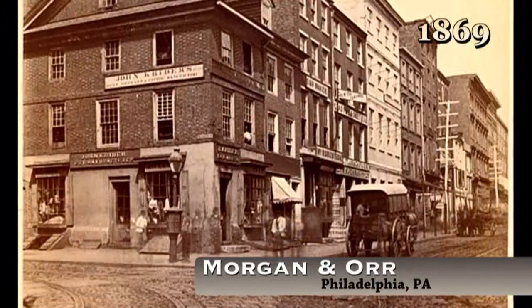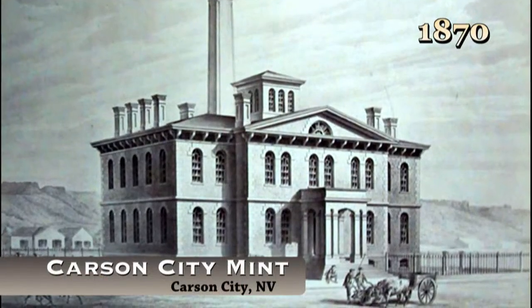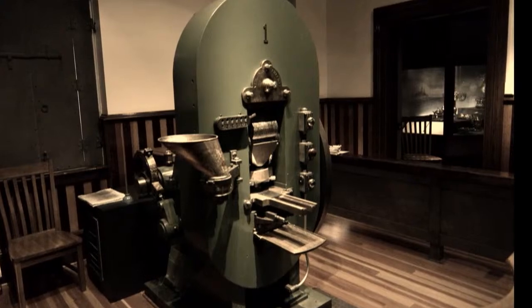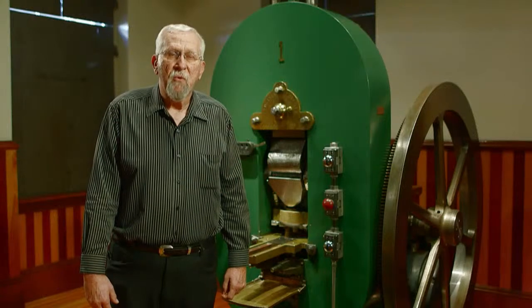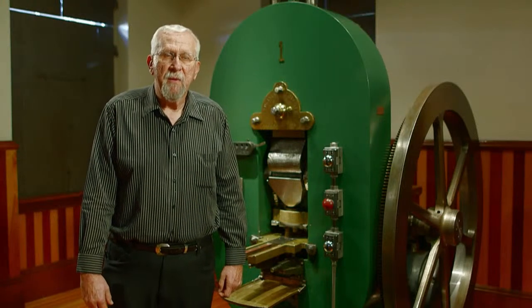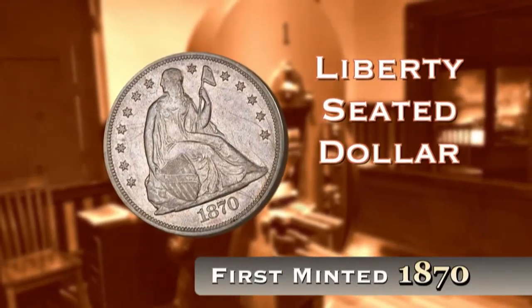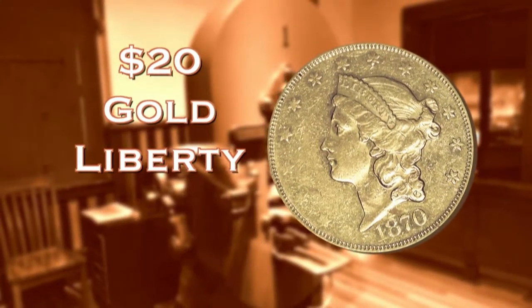Historic Coin Press No. 1 was originally built back in 1869 in Philadelphia, Pennsylvania by a company called Morgan & Orr. And the press was ordered brand new for the new mint that was going to open in Carson City in 1870. It arrived here in 1869 and then went into production. In fact, it was the first and only press for the first 5 years here at the mint. It did the original coins, the first coin minted in February of 1870, a Liberty seated dollar, and then followed a couple of days later producing a $20 gold piece. So it had an incredible early career.